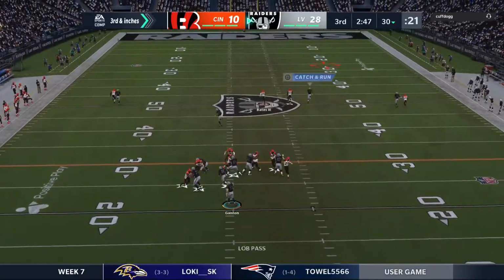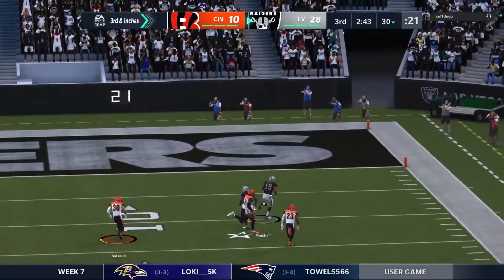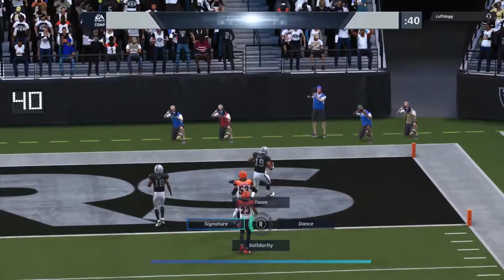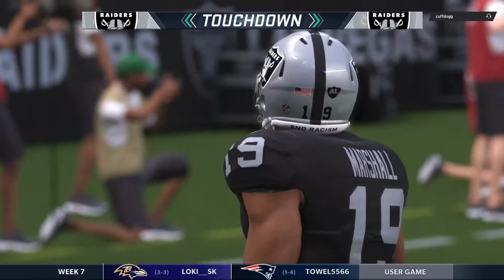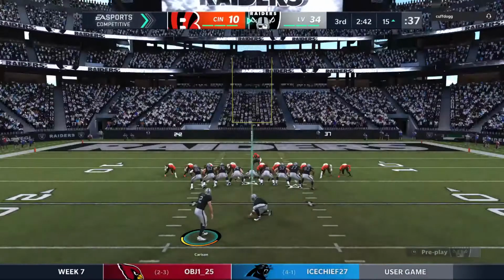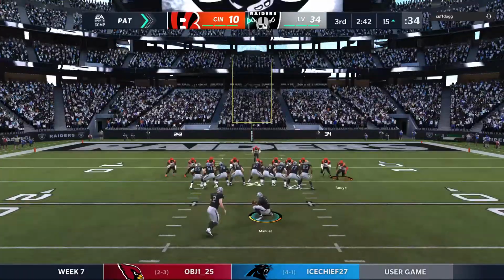On 3rd and short, they'll try and pick it up through the air. It's caught inside the 25. And he will score. Touchdown, Las Vegas. A big play there. 70 yards. And the Raiders able to extend that advantage.